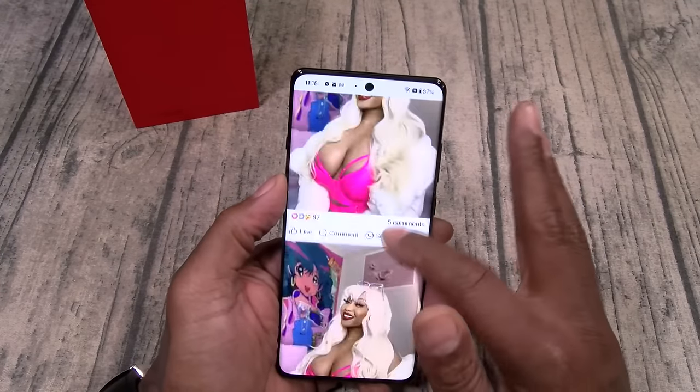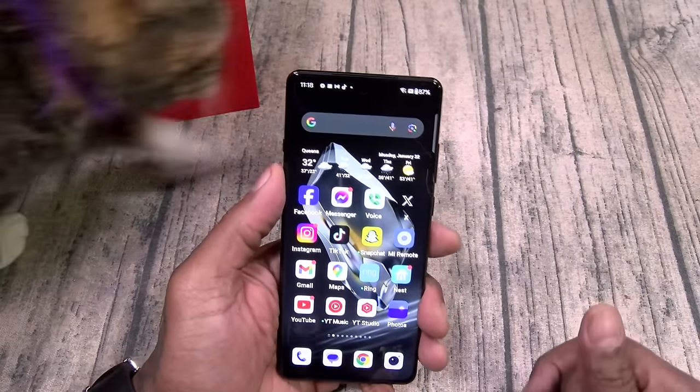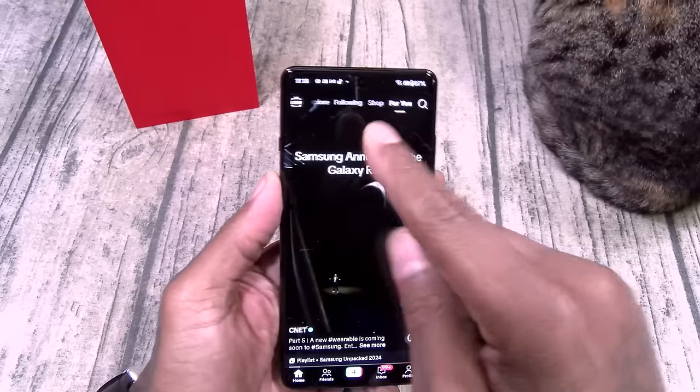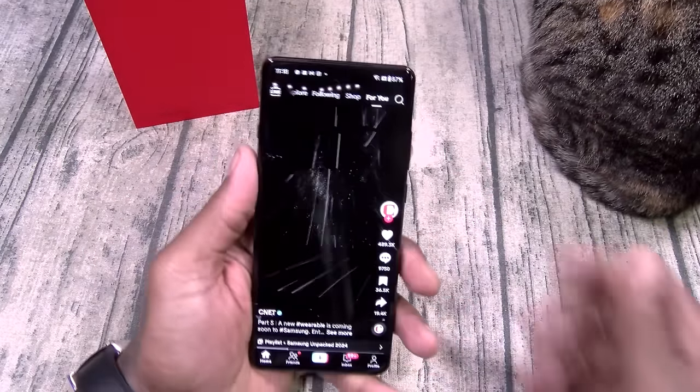All right, so anyway, let's see what's going down. Anyway, so that's how Facebook's gonna look. Let's keep it moving. Let's take it over to the infamous TikTok. Now, for TikTok, we got to lower the volume. Also, if y'all see scratches on the phone, it's not scratches, it's cat hairs. Once I wipe them down, the phone is brand new.